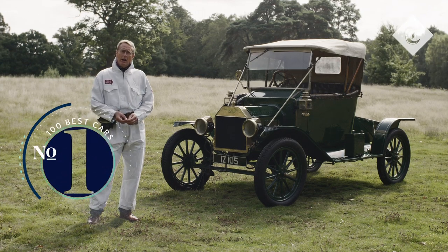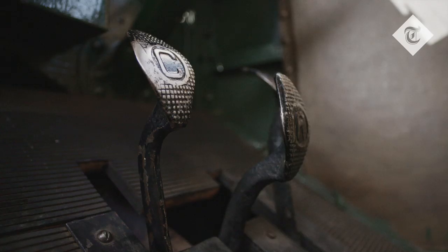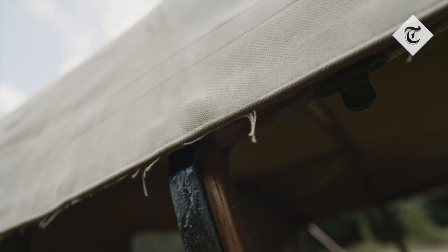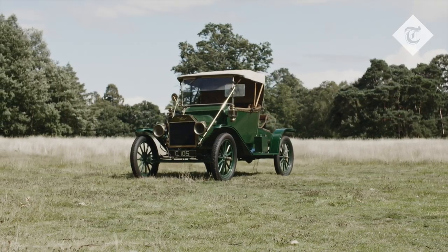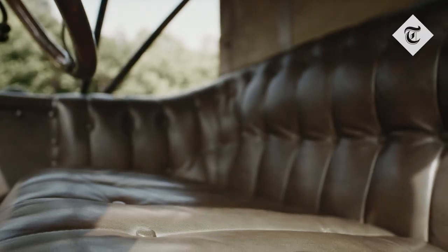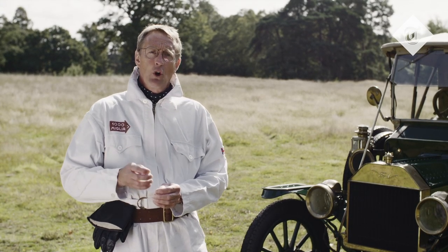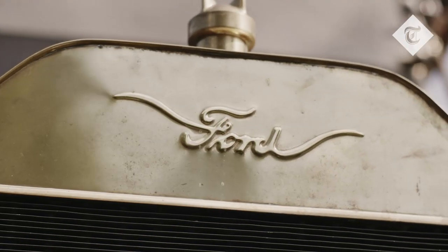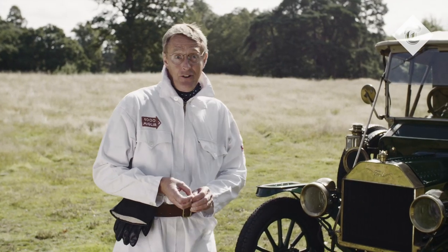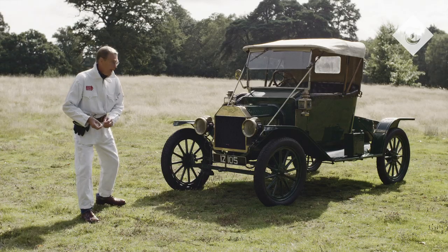So this is my number one car, Ford's Model T. First built in 1908, it really is the beginning of everything the modern motor car has. Unfortunately, there is one thing that you've got on your car that I haven't on this, and that's an electric start. So before I go and drive it, I've got to get it going.